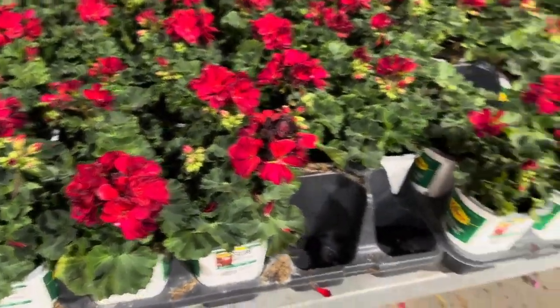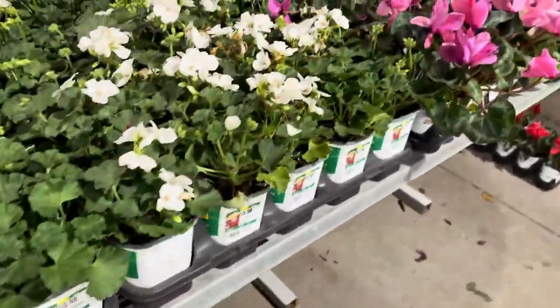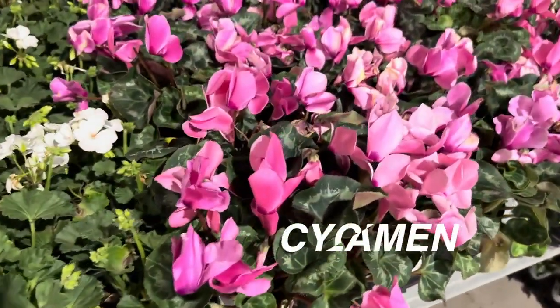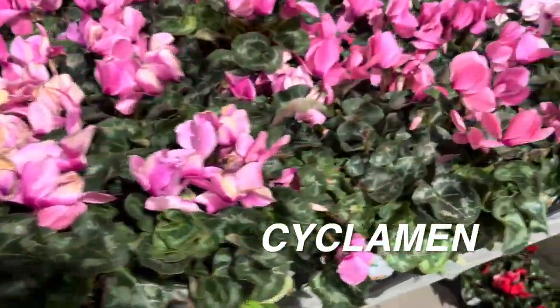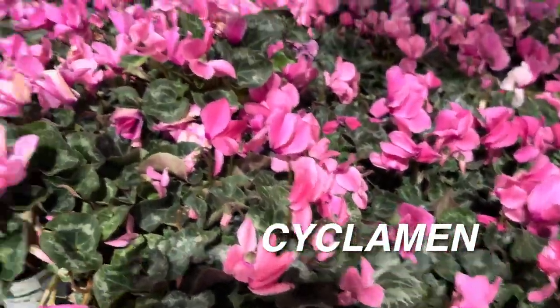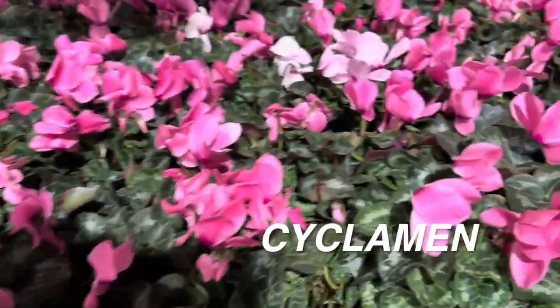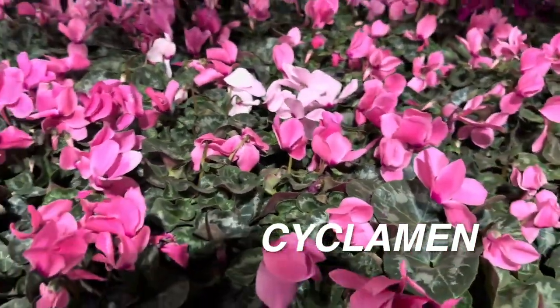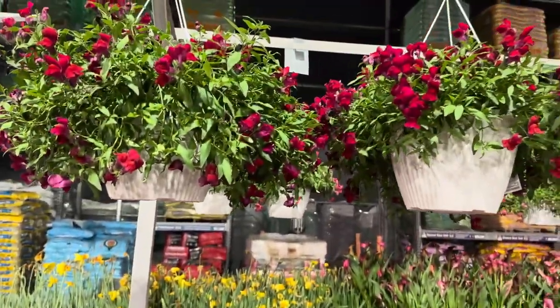But you can see right here, we've got some geraniums, very nice red geraniums. We've got some cyclamen right here. I love pink blooms on the cyclamen. I also like white blooms on the cyclamen. But what I also like about cyclamen is not necessarily the flowers. I've said this before in all of my other videos. It's literally the variegation in the shape of the leaf. The shape of the leaves of cyclamen are a perfect heart shape.